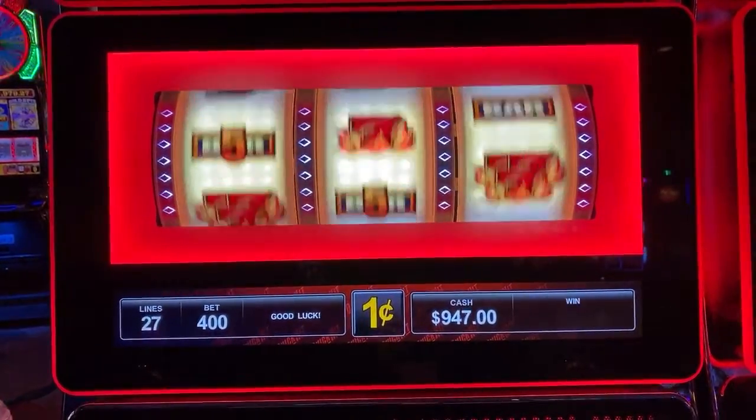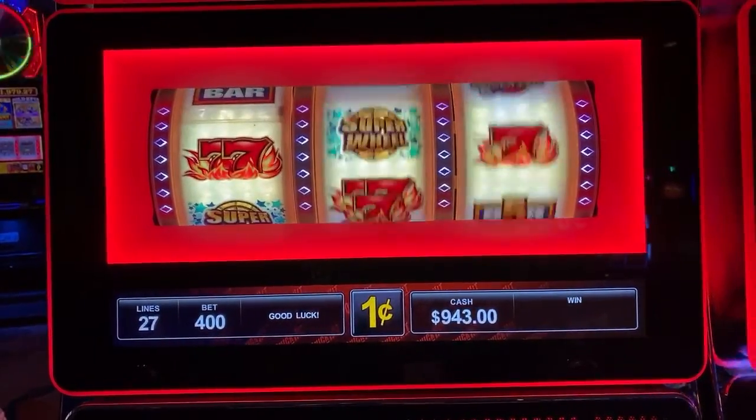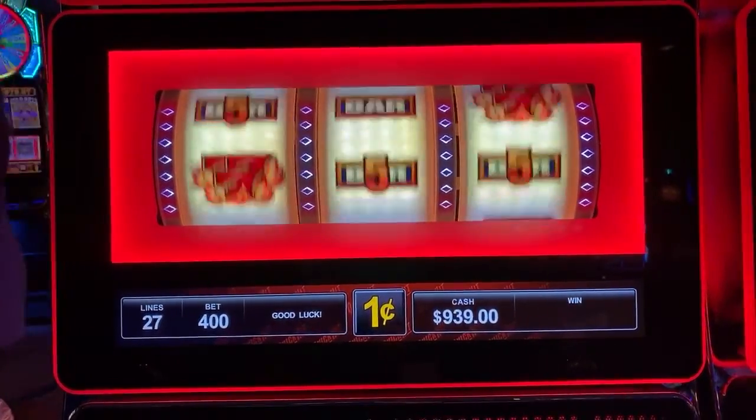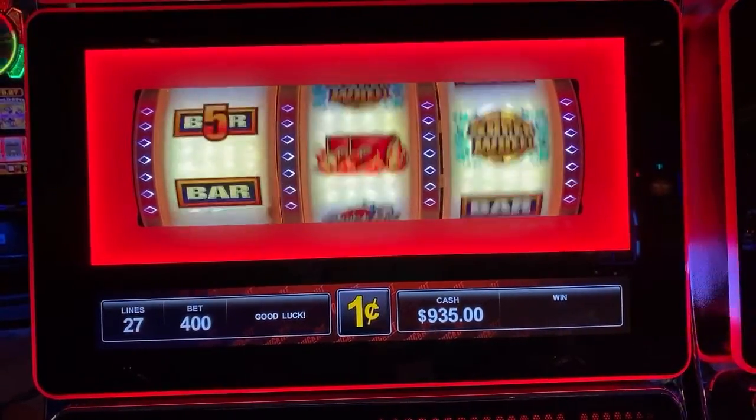We cannot leave this machine until we hit that bonus. That's the rule. We could be playing this one all night long. But of course, we're not going to. We're gonna get that bonus.